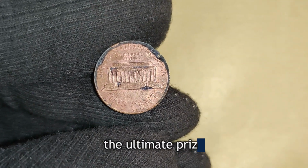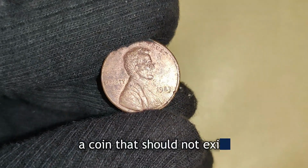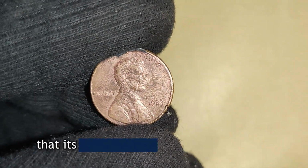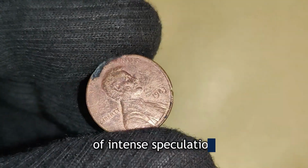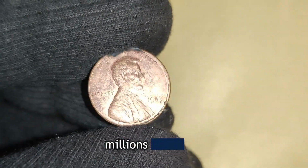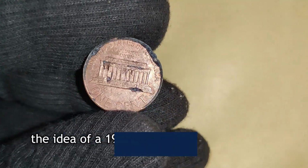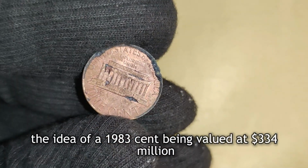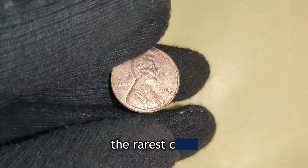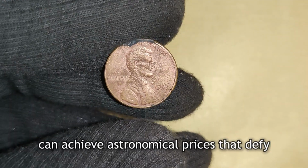And then there is the ultimate prize, the 1983 copper cent, weighing 3.11 grams, a coin that should not exist, but does. This coin is so rare, so legendary, that its market value has been the subject of intense speculation, with some enthusiasts claiming that the ultimate specimen could be worth hundreds of millions of dollars. Indeed, in the mythology of numismatics, the idea of a 1983 cent being valued at $334 million is not entirely impossible, because we have seen time and again that the rarest coins, when they capture the imagination of collectors, can achieve astronomical prices that defy ordinary logic.